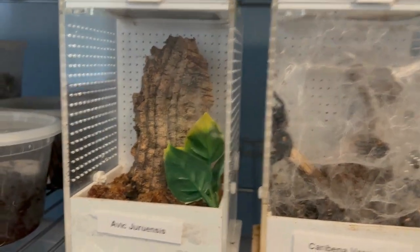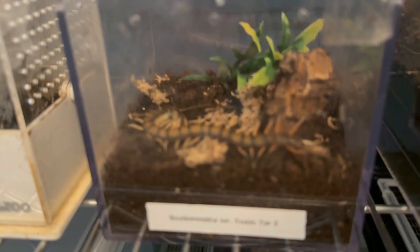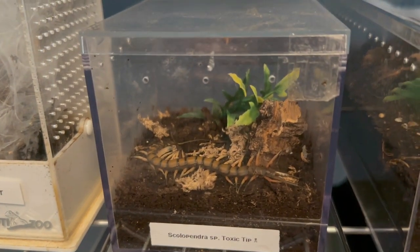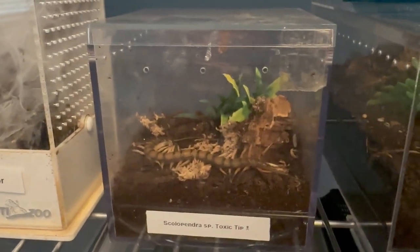Next up is another rehousing coming up soon, my Scolopendra species Toxic Tip. This one is amazing. I've had it quite a while, and I have a couple pictures of it actually molting that are on my Instagram under the same name.